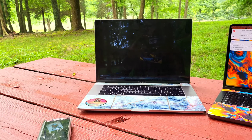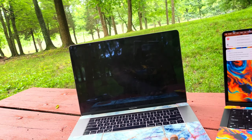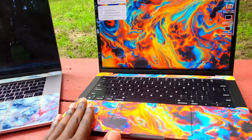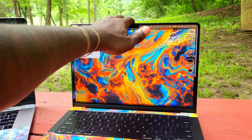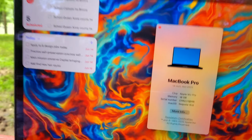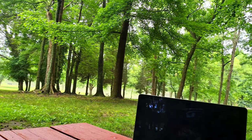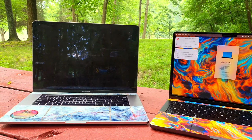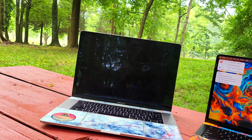So let's get it started. This is a 2016-2017 MacBook Pro Intel. I believe it's i7 or i6. It's dead, so I can't check. And this is a MacBook Pro, M3 Pro, 2023, I believe. The base specs, I believe, 18 gigs of RAM. Let me pull it up. 18 gigs of RAM, the latest software update. And I wanted to express my views on if you should upgrade or not, and my experiences with each laptop. So why did I upgrade?